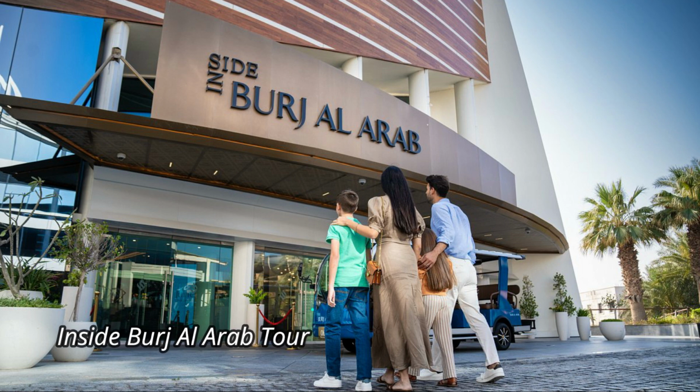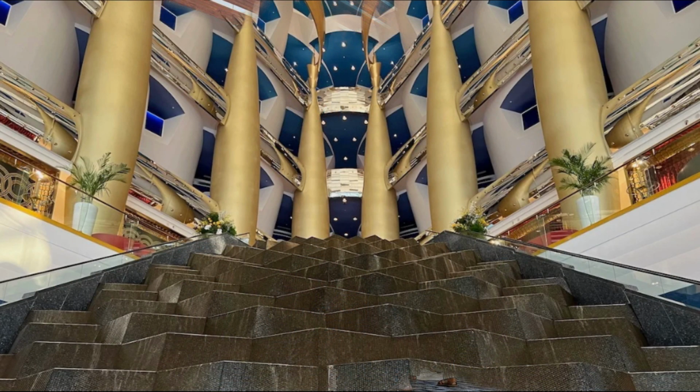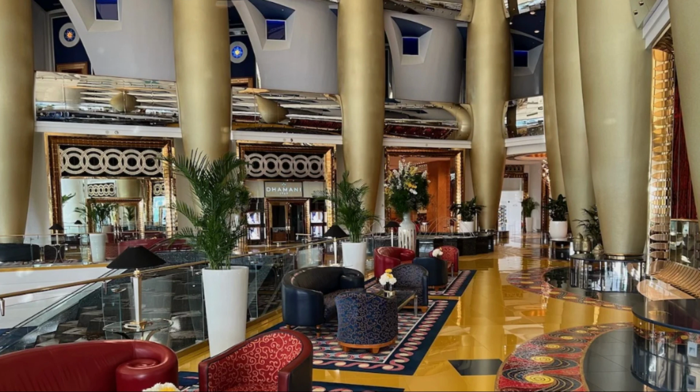Taking a tour of what lies inside one of the world's finest hotels, the Inside Burj Al Arab tour will cost from $65, and the rate will vary according to your tour experience. Stepping inside Burj Al Arab, you will feel the warmth of luxury as you make your way across gilded corridors to see what lies inside.